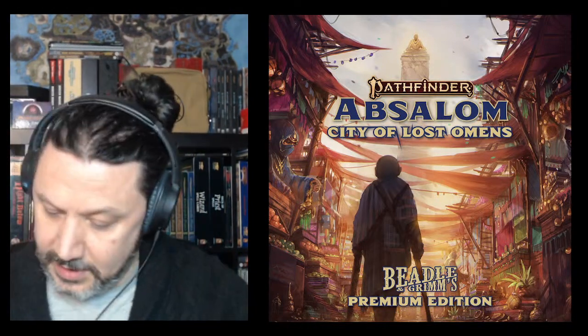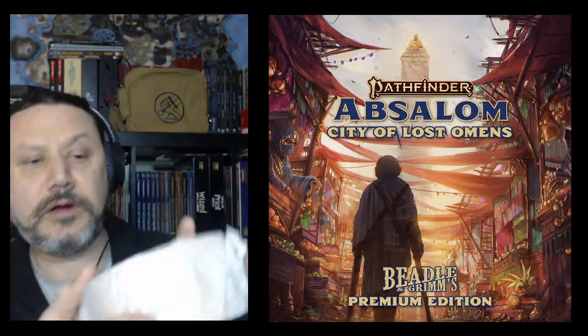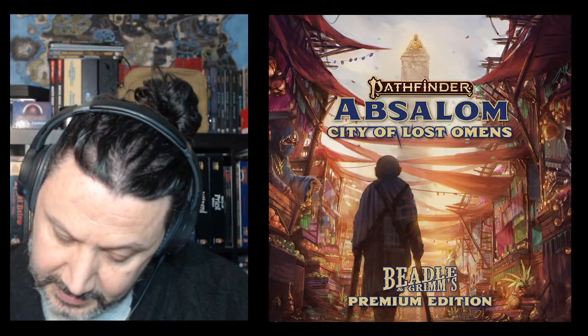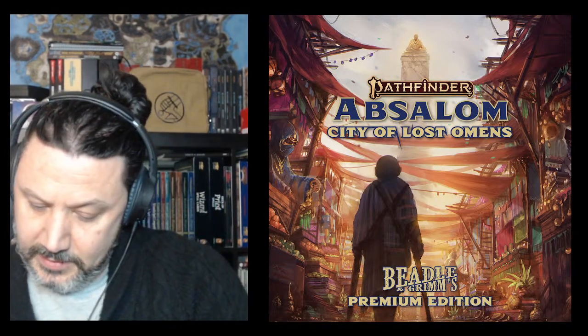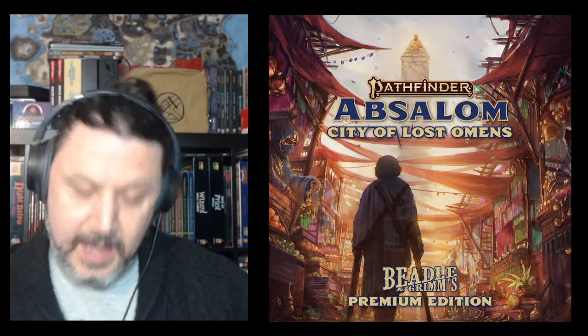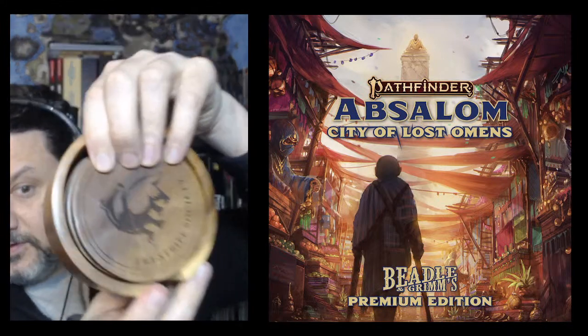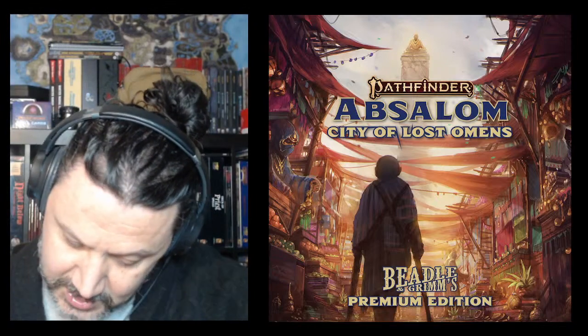Okay, so what we've got in the first packaging here appears to be some kind of little curios box. Let's see, wrapped up in tissue paper. Okay, so here it's actually wood carved coasters. Oh man, that's super cool.